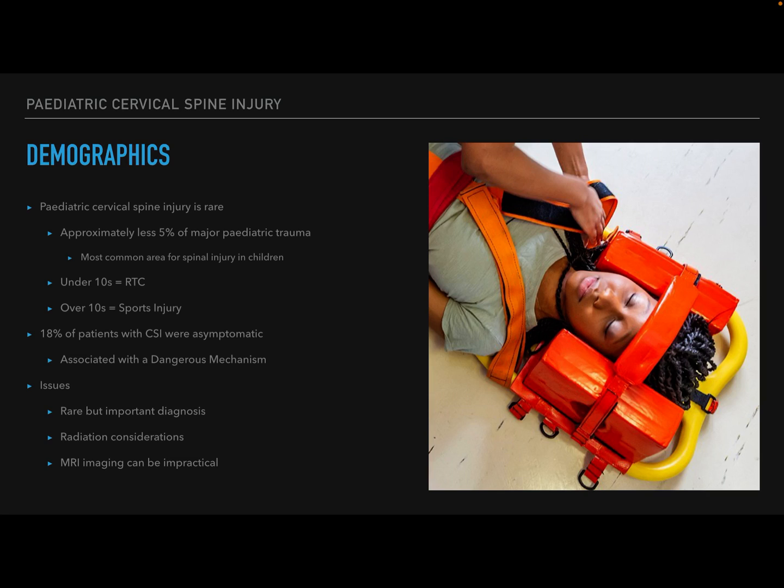But the mechanisms and anatomy of cervical spine injury in children change with age. Children less than 8 years old commonly injure C2 and C3, and children greater than 8 years old commonly injure C5 and C6, which is in itself a challenge.